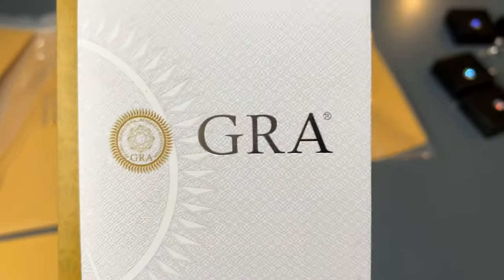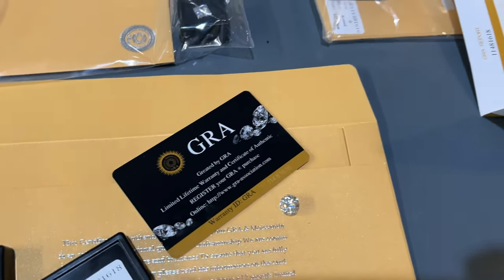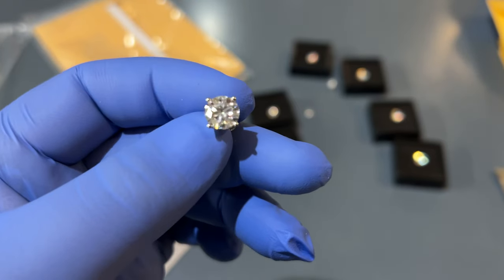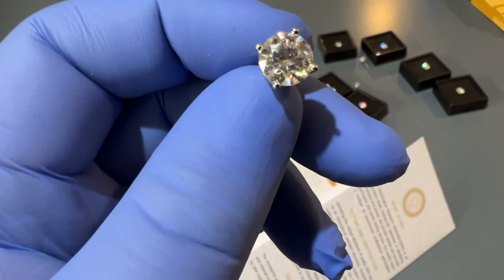We have a direct relationship with GRA. We're a registered company on their website. So our QR codes will read the reports. Shop HARLEMBLING. We have the best prices. Our prices on Moissanite stones, nobody can come even close. Our quality, we have true DVVS1 quality. Look at these stones. They're like water. Let me focus. Look at the stone.